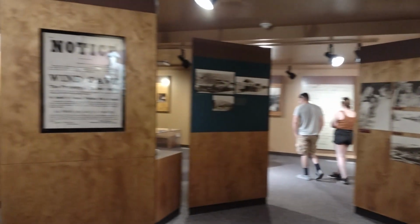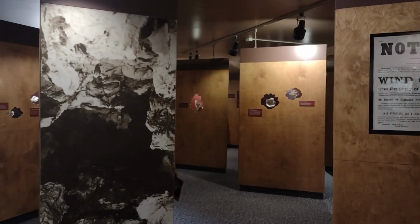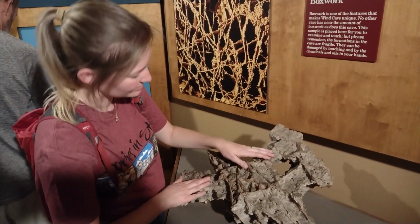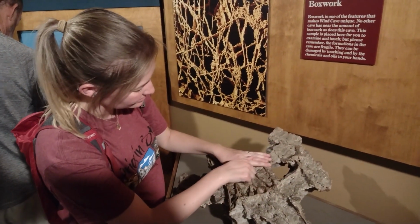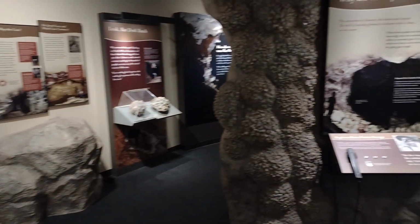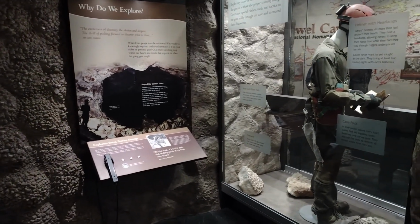It's a beautiful sight, and even if you can't go inside the cave, the visitor center has tons of gems from the cave to view, including some you can touch. This cave is also where you'll find boxwork, which is defined as a honeycomb-like structure that can form in some fractured or jointed sedimentary rocks. This is a rare rock formation. Wind Cave holds about 95% of all boxwork found in the world.